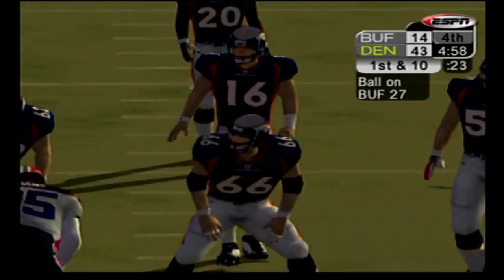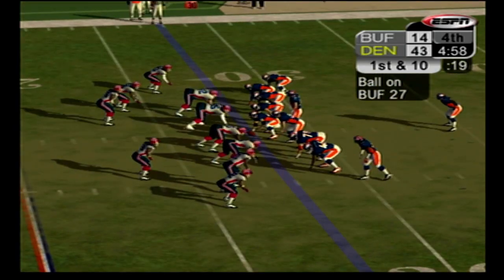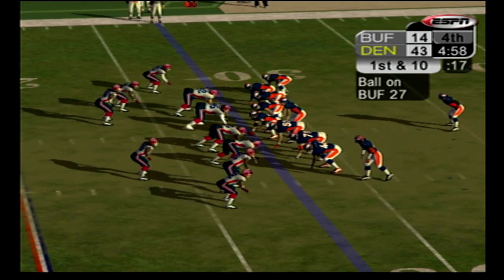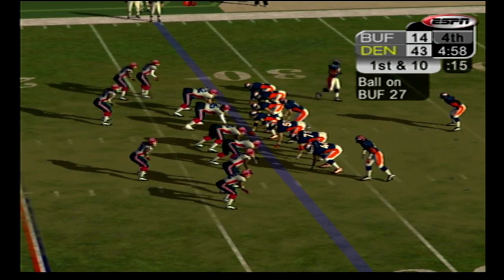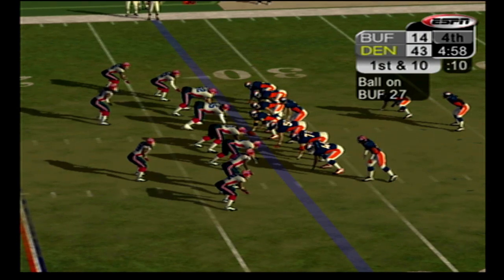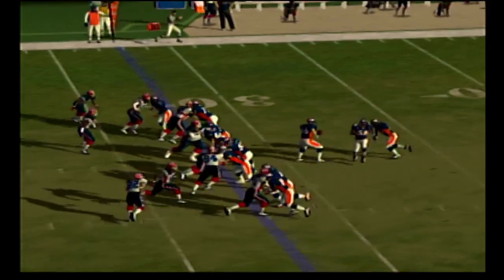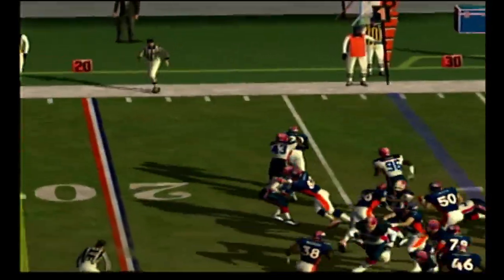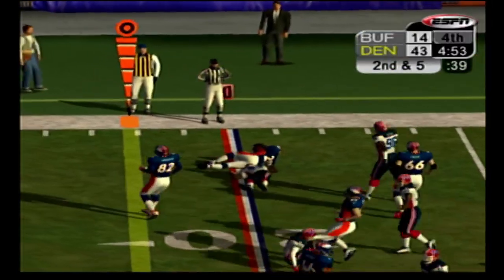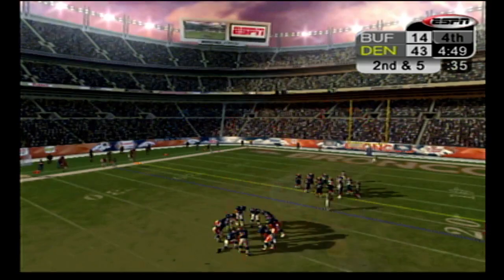The Broncos offense takes the field, and can they capitalize on the defensive stop? Well, they'll start this drive at the 27-yard line. Anderson goes in motion. Gains five on the play, and that will bring up second down.